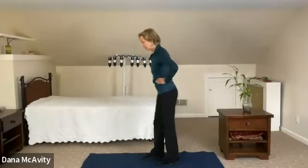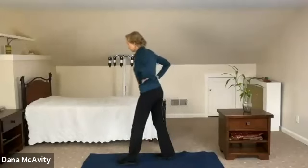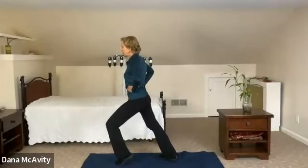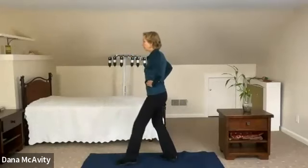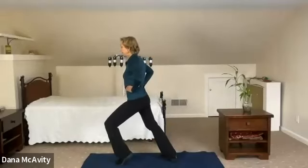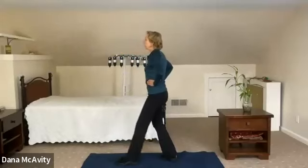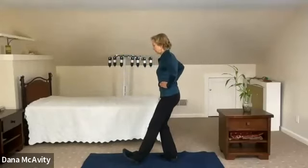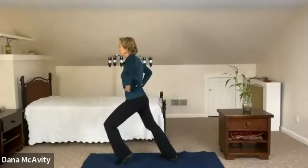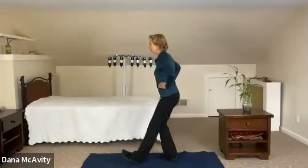Okay, come down and switch to the other leg. Other foot comes out. And shift forward on the ball of the foot. Back leg is straight. Shift back, lift the toe up. And forward. And back. Back knee is soft. Forward, back leg straight. Back, back knee soft.